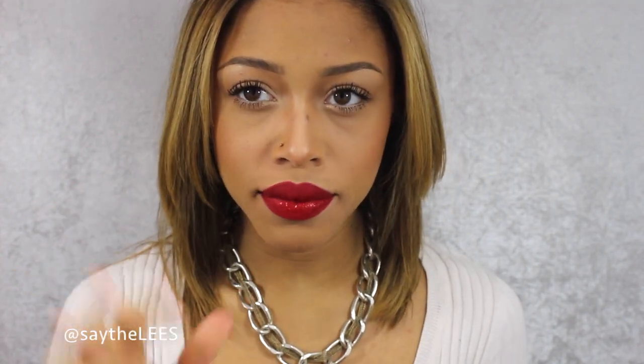Then lastly, if you want to create more of a full, plumpy, juicy lip effect, you can apply a little bit of gloss right to the center. And this is the Balm's Read My Lips in Wow. You can just apply it just to the center, and it's just going to reflect some of that shine, and it's going to make your lips look a lot fuller, a lot more plump and juicy.